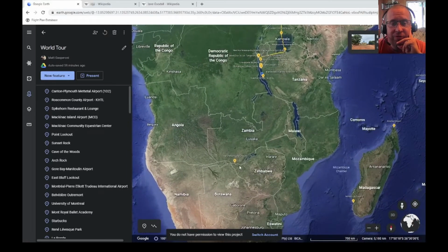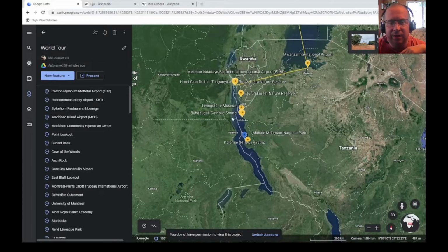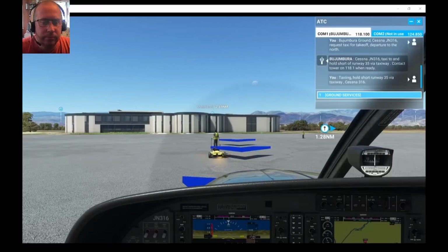It's really our ultimate goal, or our next major goal, to hit Victoria Falls, which is more south, a little bit west of where we're at. So we're going to make our way down the lake and through Zambia and continue on to Victoria Falls. But for right now, I'm going to go ahead and finalize the flight plan, and we will get started. So let's do this.